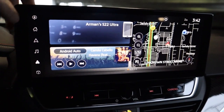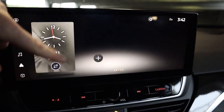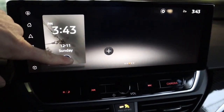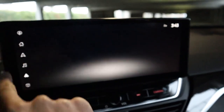And you have kind of this home screen where you have your quick access widgets, and you can actually add additional widgets as well. So I added this little clock over here, and you've got a couple different options here where you can change the way it looks. You could do audio widgets, you could do maps and Sirius XM, and just so many different options here. I really like that home button.